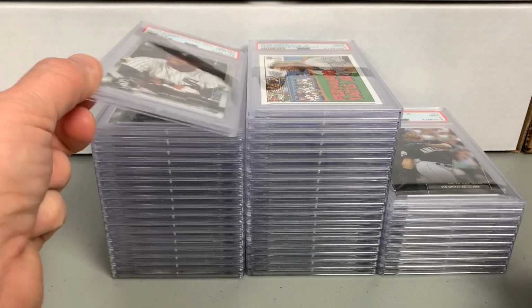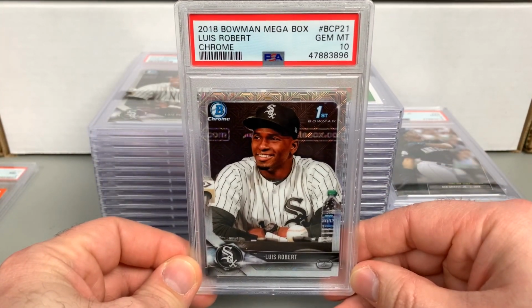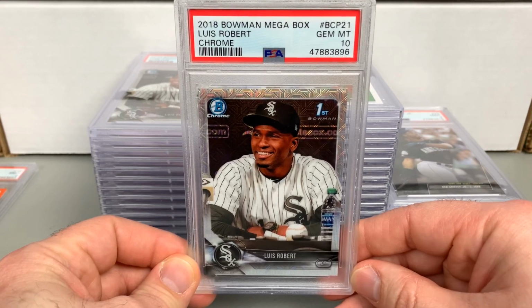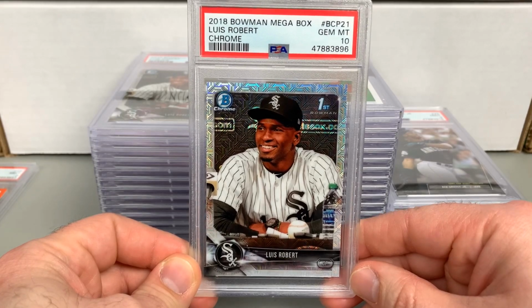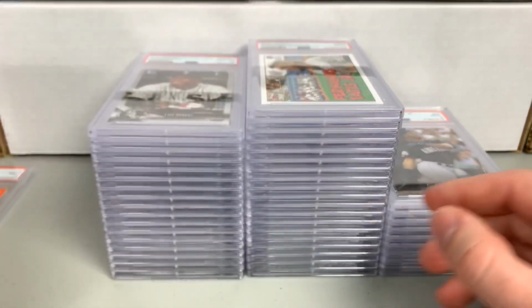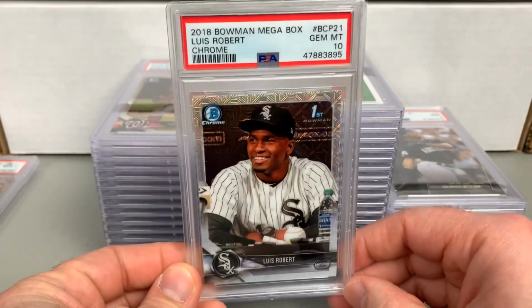Here's one that I'm obviously very happy with. 2018 Bowman Mega Box Luis Robert, Gem Mint 10. So very nice. Definitely happy to get a 10 on that one. And the second one that went in also received a Gem Mint 10.